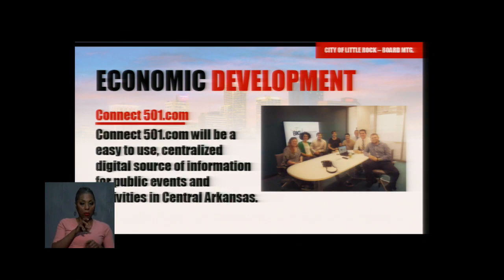But we want to streamline that and flow into one place. So what we came up with is a website, Connect 501, and Connect 501, again, all of the events and other things that are happening in Little Rock in one place. It would be focused on the age group of 25 to 40-year-olds because, again, we heard feedback from them saying that when they're looking for a place to live, they're going to be able to go somewhere and see what there is to do. And Connect 501 can also be a digital app.